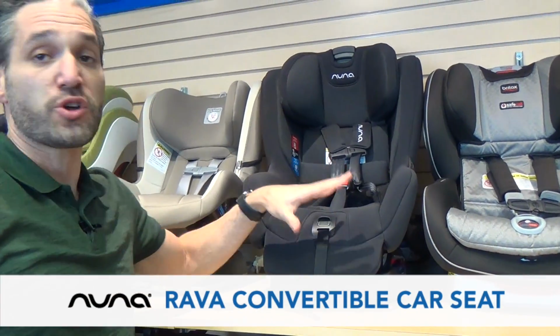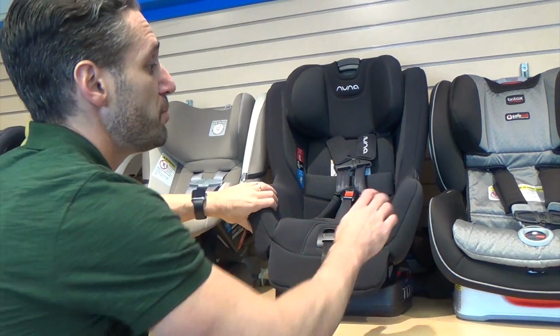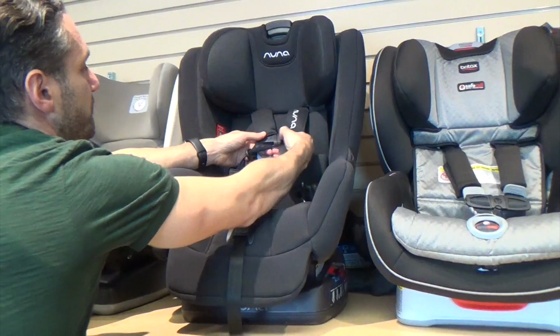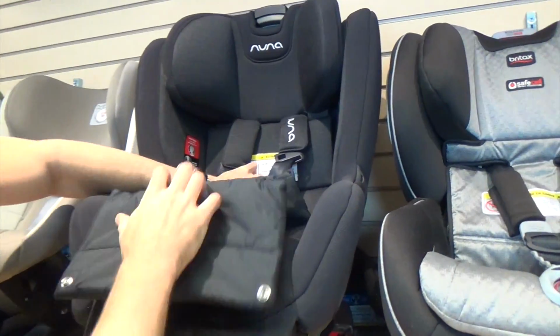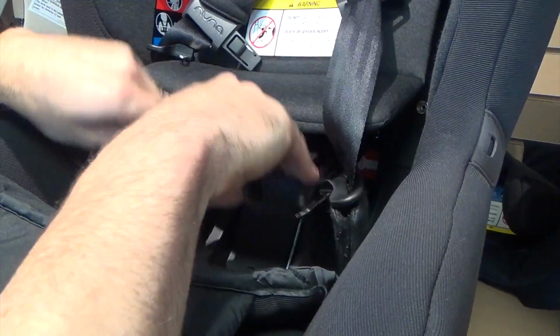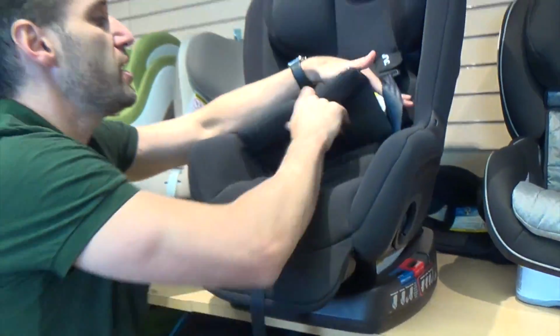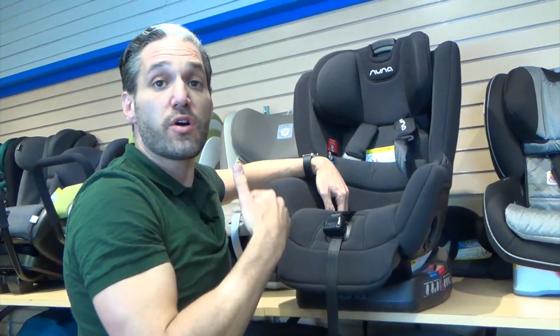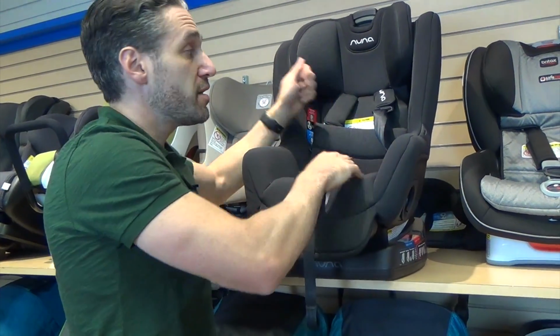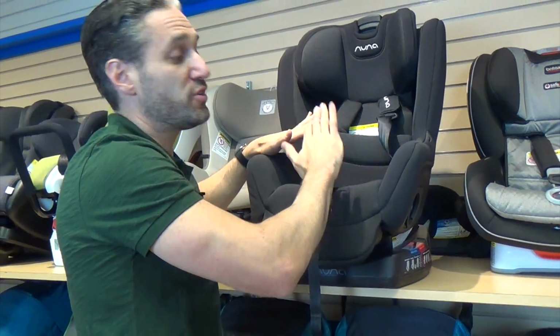Similar concept where you're using a seatbelt to install it, but you don't have this little knob in the front. There's this secret compartment. If you move away the fabric, you can see here, you can open these little doors, put your seatbelt through, close the door, and it installs really beautifully. Same thing with rear facing. You can put it through the little door, close it up, change the seatbelt, and it's installed super easy.